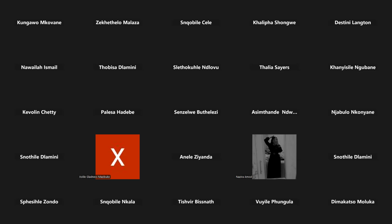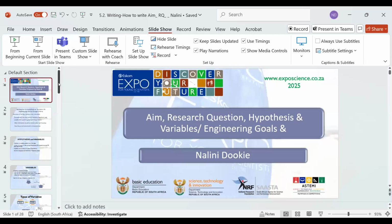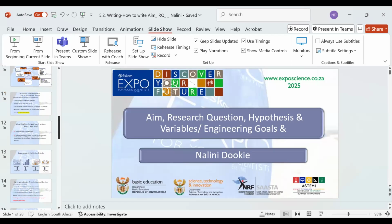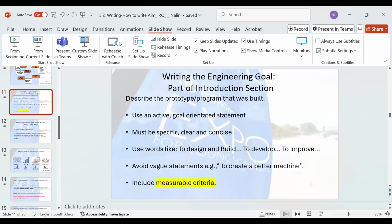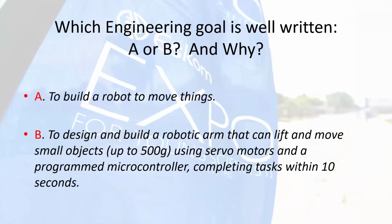Like I said, what I'm sharing with you is things that you need to apply to your own project, right? Although I'm just giving you general tips on what to do in your project, you need to apply it specifically to your project. And if you're still not sure, ask your teacher to help you, or you can send us the information and we can look into it to help you, right?